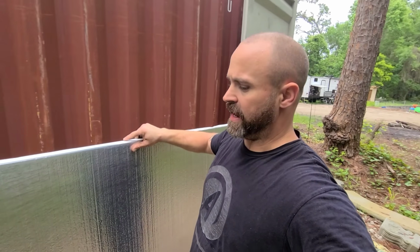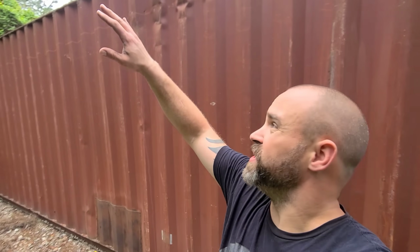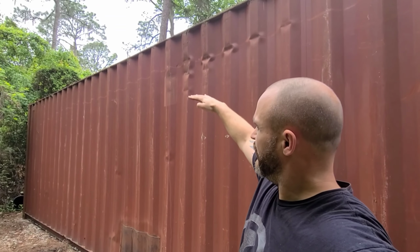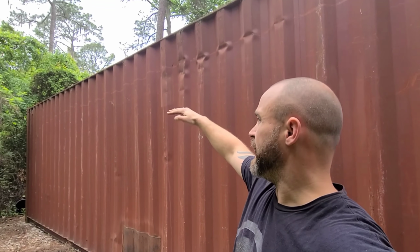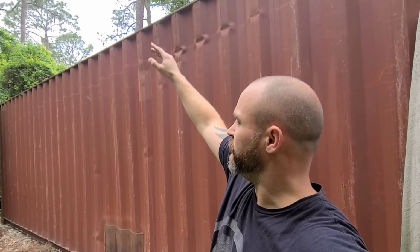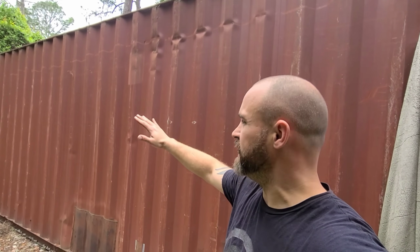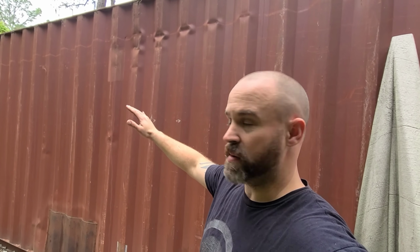Now on the side here, the sun starts beating down on the roof and on this side pretty early in the day. And then as it goes over, the sides get less direct heat from the sun. But at that point, they've already warmed up pretty good.